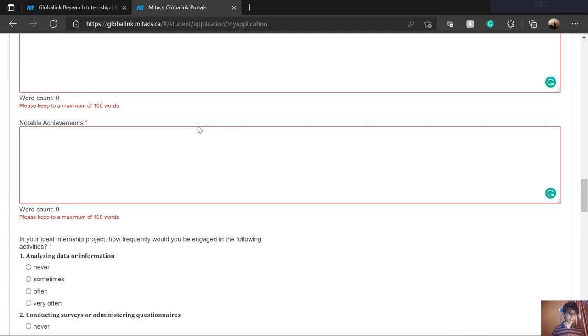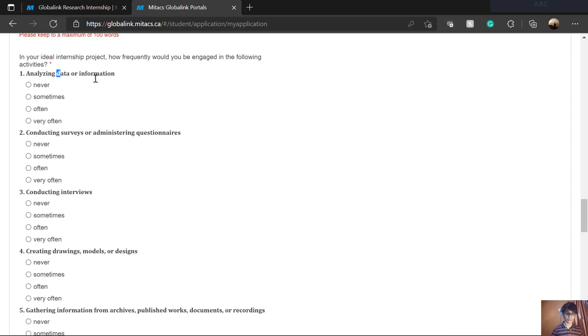Make it unique. The next are some questions which they ask, like, do you know analyzing data or information? In your ideal internship project, how frequently would you be engaged? So how frequently do you want to engage? Finally, there's a question, have you completed any research outside of your degree coursework? So for example, have you maybe worked as a research intern at some other place before? So if yes, you can provide that, and then they'll ask you how many hours you completed, and how you can describe your research experience.